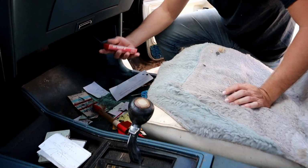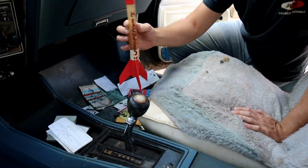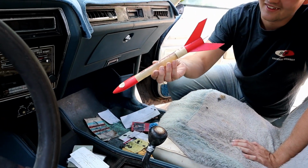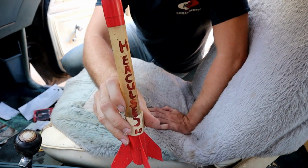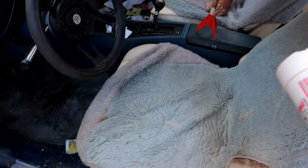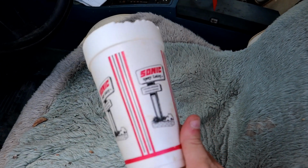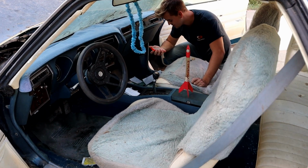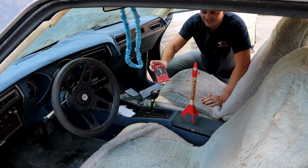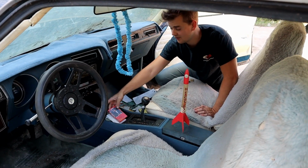C-Mart. Is that a rocket? No, this is the Hercules. Is that an Estes rocket? Yeah, Estes rocket, maybe. It was 25 cents. I haven't even seen a Sonic cup like this before. I got another cassette tape. Ray Parker Jr.'s Greatest Hits. Oh yeah, we'll be listening to that one later, for sure.